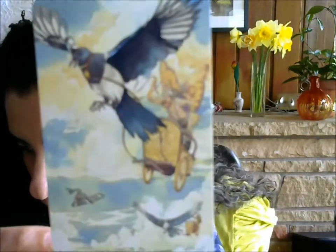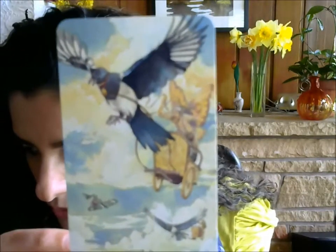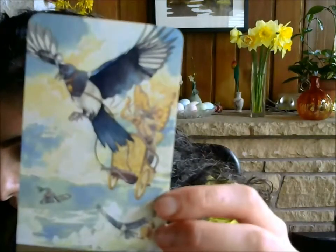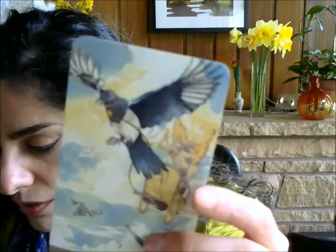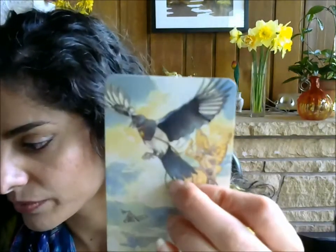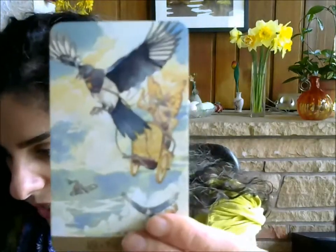And the Chariot, I love the Chariot. It's so different from many of the other representations of the Rider-Waite style decks. So I like the fact that the black and white is represented in this magpie here. And you know how in the Chariot, the Rider-Waite, you have the Sphinx, the black and white on the two sides, the two opposing sides. I love how that's demonstrated here. It's very good ideas.